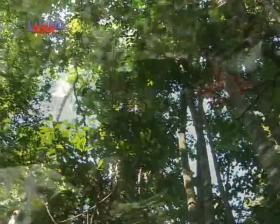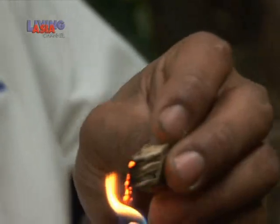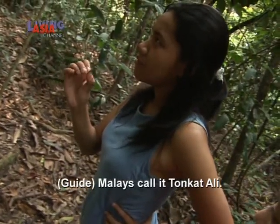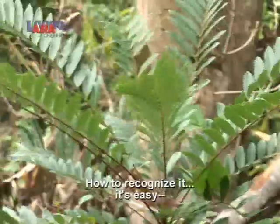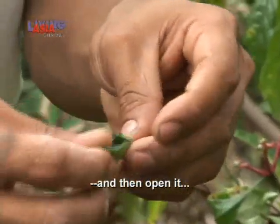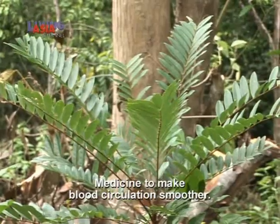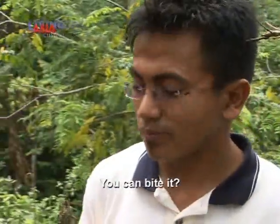Royal Belum is home to a vast array of plant life as well. From wild ginger to sandalwood, our guides took us on an educational trip around the park's flourishing flora. The Malay call it tongkat ali. How to recognize it is easy: take the leaf and then open it. It's a medicine to make the blood circulation go more smoothly. Eat it? If I eat it, are you serious? You can buy it.